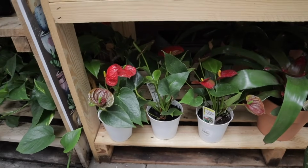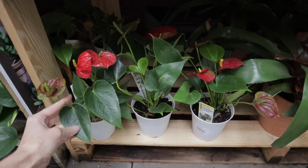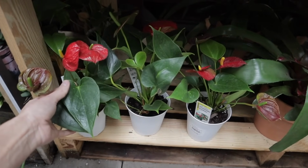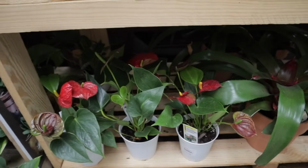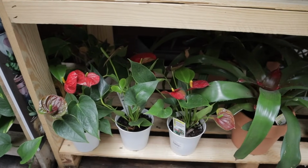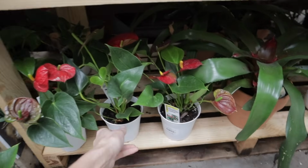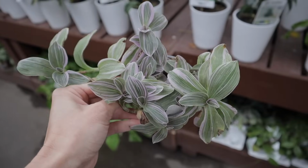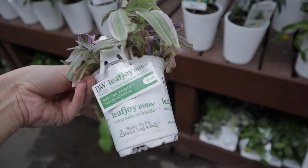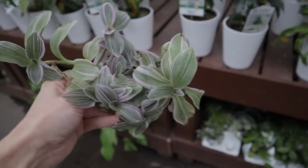Here's another alternative to alocasia. You could go with something like an anthurium. These have the beautiful heart-shaped or triangular-shaped leaves, but they're not prone to spider mites, and they have beautiful blooms. And these are $11.98. This is a Tradescantia. This is a small one. It's $4.98 or $5.98.